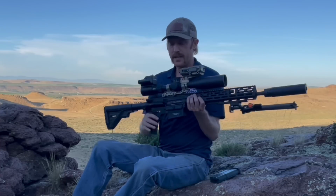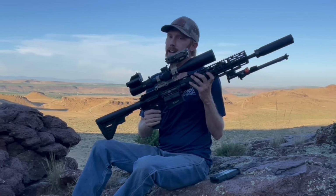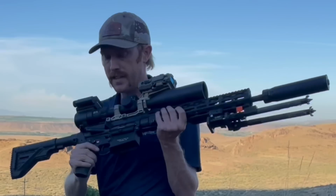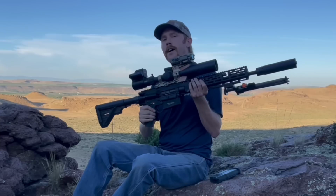The next thing I'm going to mention is the receiver lockup. The receiver lockup right here is amazingly tight. And I cannot say that about my other 308 gas guns that I have, aside from some of the Palmetto State Armories, which are very tight. But this thing, there is zero play between the receivers. And that is something that I find a ton of value in.